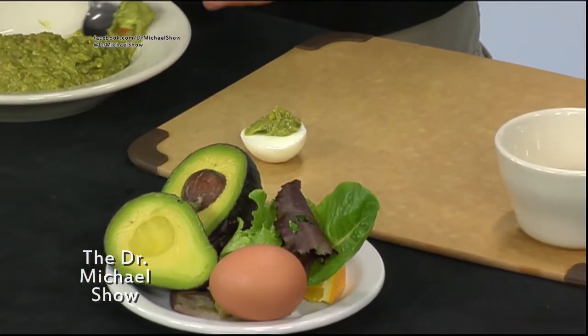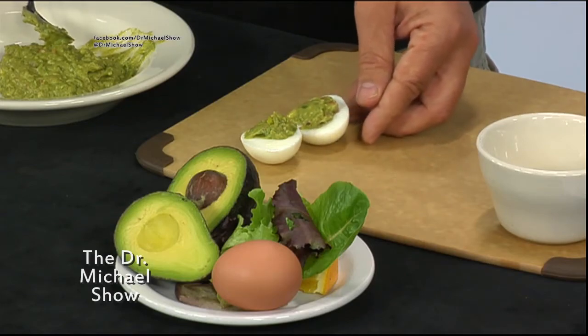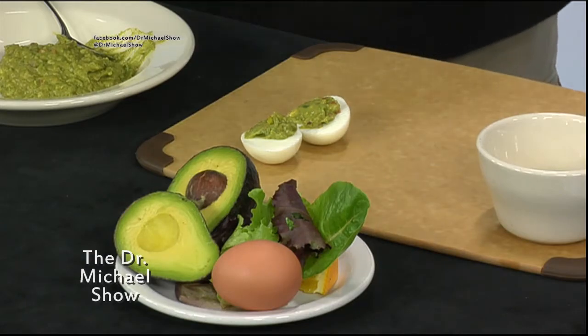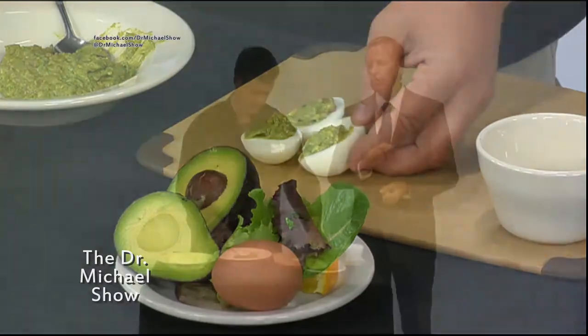What people don't realize is, in order to be able to lose fat, you actually need to eat fat. You need healthy fat in order to be able to burn the fat that's around your abdomen. If you combine the protein with good quality fats, you're going to keep your blood sugar level for a long time, and you're not going to want to snack on all these different carbohydrates that will make you gain weight. So this is just a perfect snack.